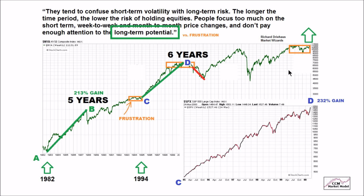We've seen what bank stocks can do and what SP high beta can do relative to the S&P 500. This type of frustration and underperformance can be made up relatively quickly if we continue to focus on the long-term potential. How is it even in the realm of possibility that something like this could happen? Well, first off, if you ask somebody in 1982, do you think the stock market's going to go up 200% in the next 5 years? They probably would have said absolutely, positively, no.